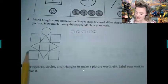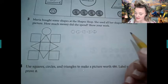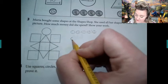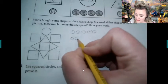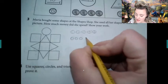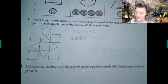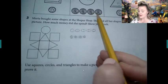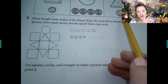Now I'm going to move to my circle. I have one circle, and I know the one circle is worth 4 cents. So for every circle, I need to draw 4 pennies. 1, 2, 3, 4. And remember, I'm going to put a line or a 1 in them to remind myself not to count them by 5s. You saw how quickly and easily it is just to flip back. When I was counting these up here, I just immediately said that was worth 1 cent, when I know that's not worth 1 cent. It's worth 5.